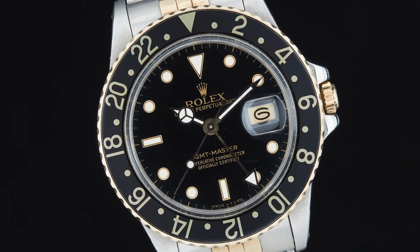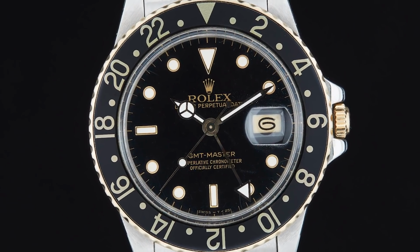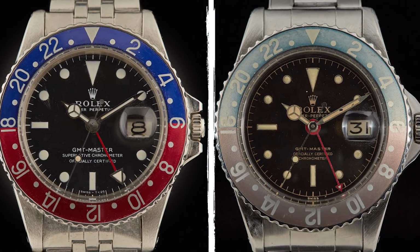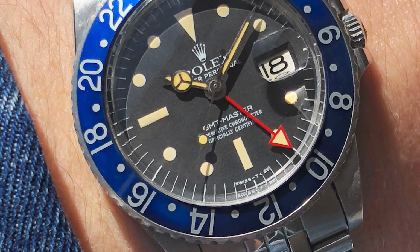The 1675 has developed an absolutely cult-like following and is popular in matte and gilt dial variants, steel, gold, two-tone variants, and a variety of different bezel and bracelet configurations. Daniel's watch is fitted with what we call a blueberry bezel because it is all blue. These are fairly controversial bezels. In fact, some collectors believe that they are completely fake.